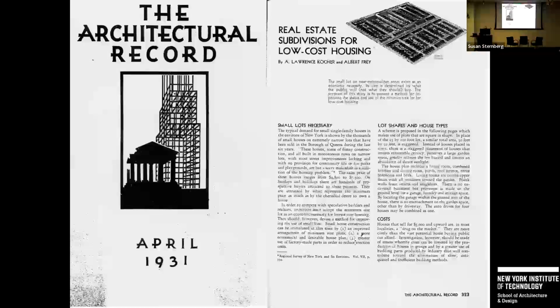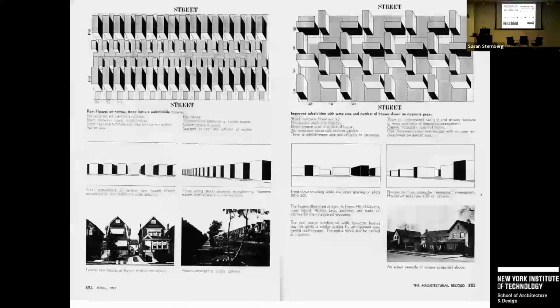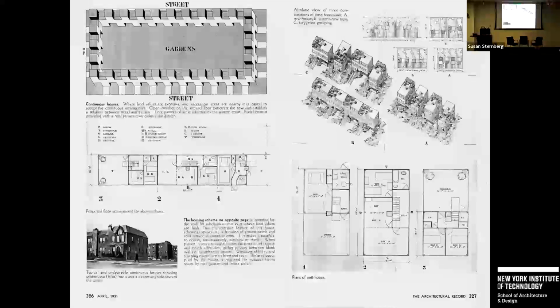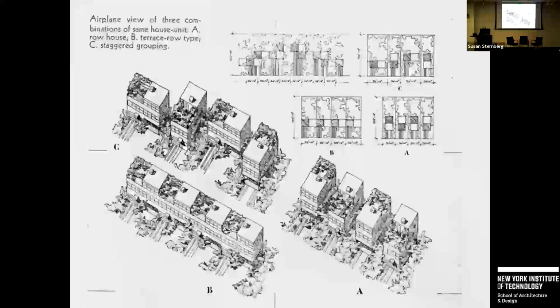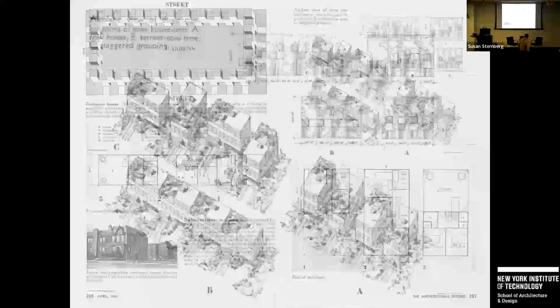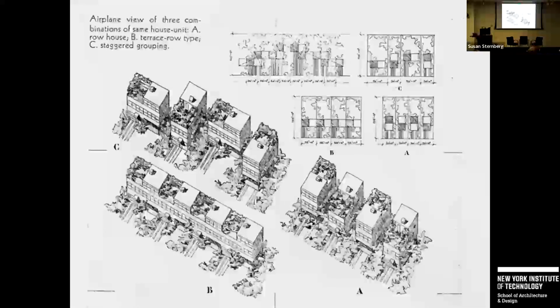And it challenged the traditional block configuration. So they suggested alternate ways to make blocks, making a porous block so that the gardens could filter through the block, and also making one with a pervious perimeter so you'd have gardens in the middle and street on the edge. And the unit they used to suggest these conditions was a simplified version of the Aluminaire house. I think this is just an enlargement from the previous page, but they make these configurations using this unit.